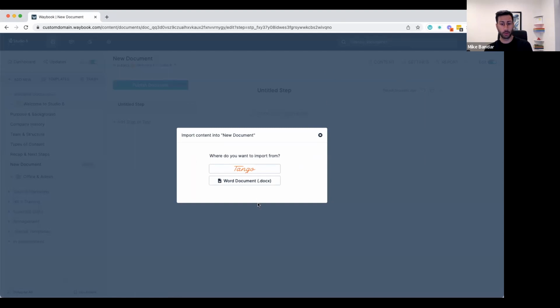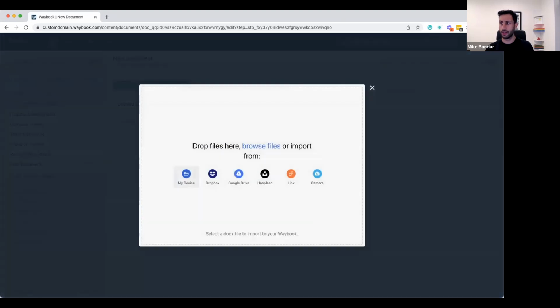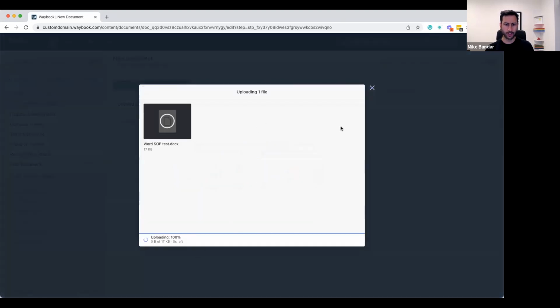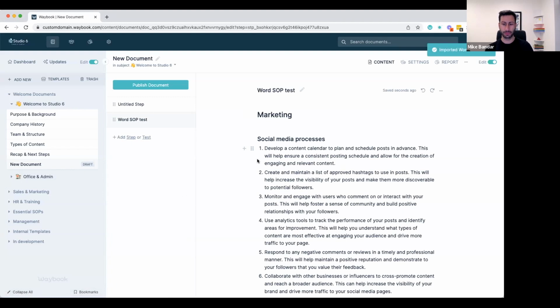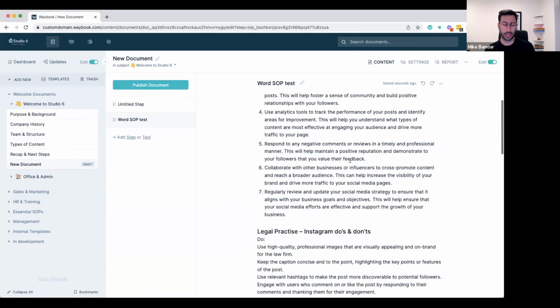Now, if you miss this, the Tango importer is amazing if you're a Tango user or a Tango fan. But of course, you'll see that there's also a Word document importer here as well. So you can literally just choose any Word document and click on that Upload Word document there. I'll just drag a Word document here, and you can see it's absolutely lightning fast. It extracts all of the knowledge and content from that Word document and puts it into your Waybook account here.